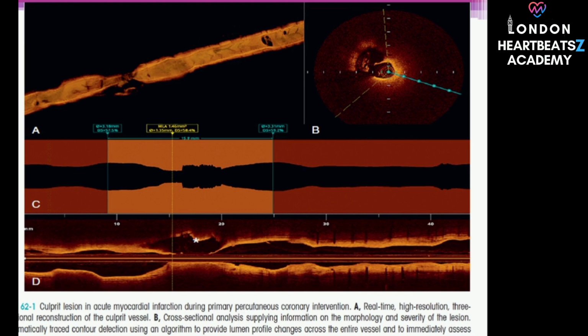FDOCT, what's special about it? It uses a swept wavelength monochromatic light source, meaning it rapidly changes color within a specific near-infrared range, 1250 to 1350 nanometers, and a fixed reference mirror. This FDOCT technology is significantly faster than the older time domain OCT, TDOCT. Faster imaging. Much faster. TDOCT used a fixed wavelength source and a moving mirror, and also required a balloon to be inflated proximally to temporarily block blood flow and create a clear imaging field. Balloon occlusion. Sounds cumbersome. It was slower and more complex.